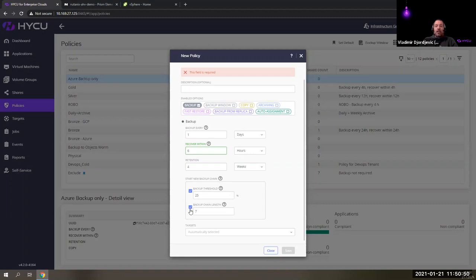Then how HYCU works during the backups. The first backup is definitely a full one, right? But afterwards, we create snapshots, we do a backup from those snapshots and utilize change file tracking or change block tracking, right? Meaning we are writing only changed blocks or changed files, depending on our source. And here we specify after which percentage of change we will create a new chain and start with a new full and new incremental. Or we specify how big we want our backup chain to be.